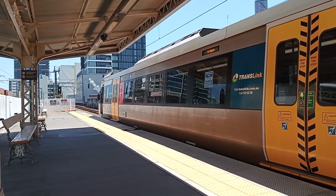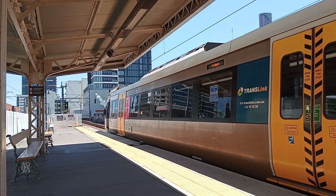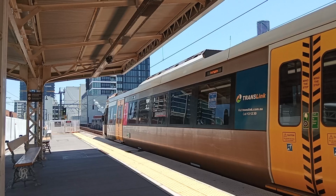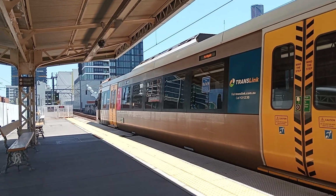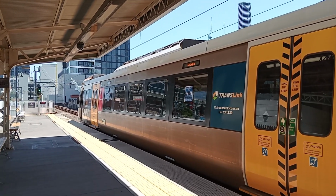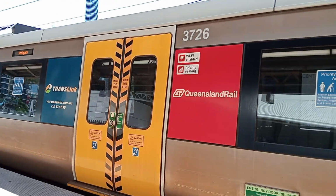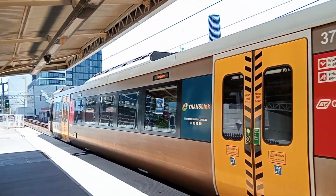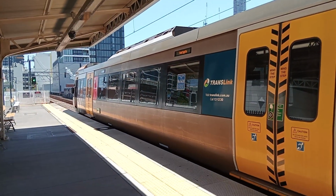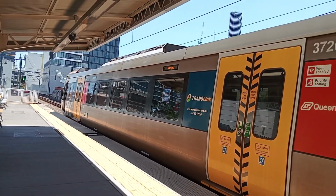I'm not sure how long it'll be till the next service on platform 1. But I don't think... Brisbane City and Northgate service now departing platform 2 for an all stations service to Brisbane City and Northgate.